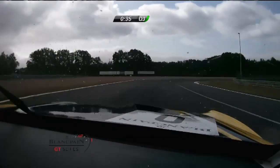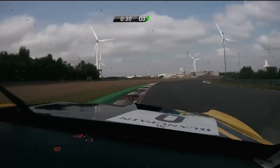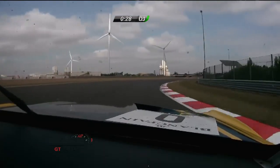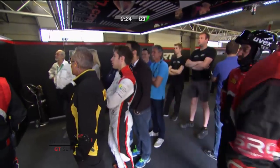Just coming out of turn 1, running out to the outside of the exit of the corner, then watch to try and make 2 and blend into 3, and that's about as nice as it can get. Then the short run down on the brakes.